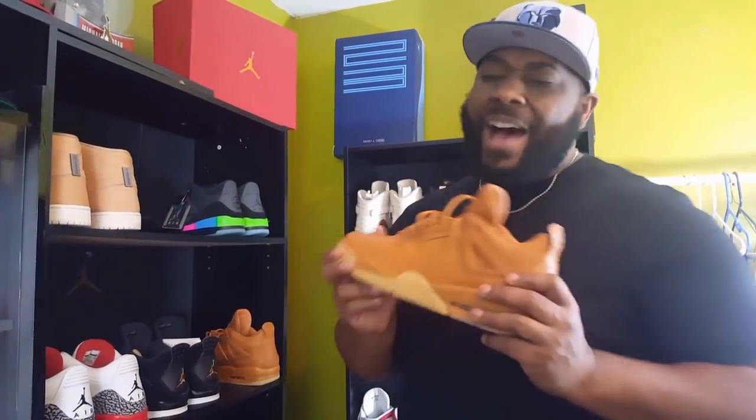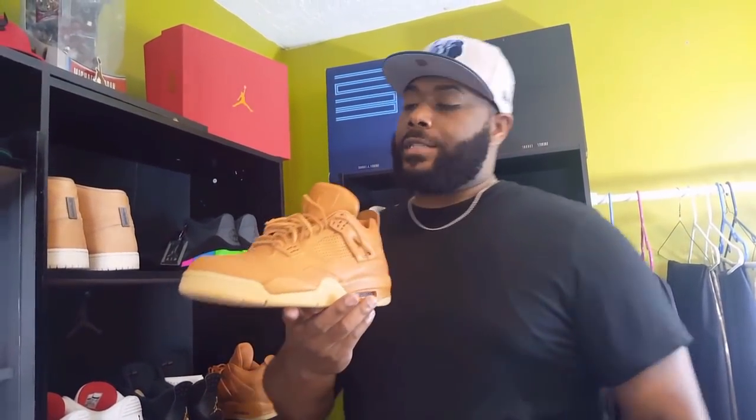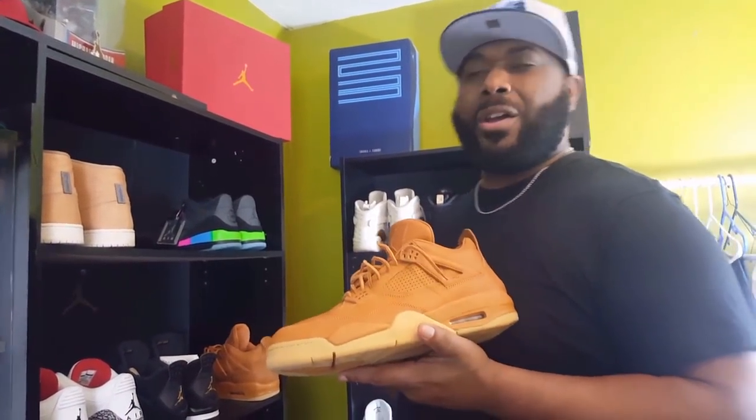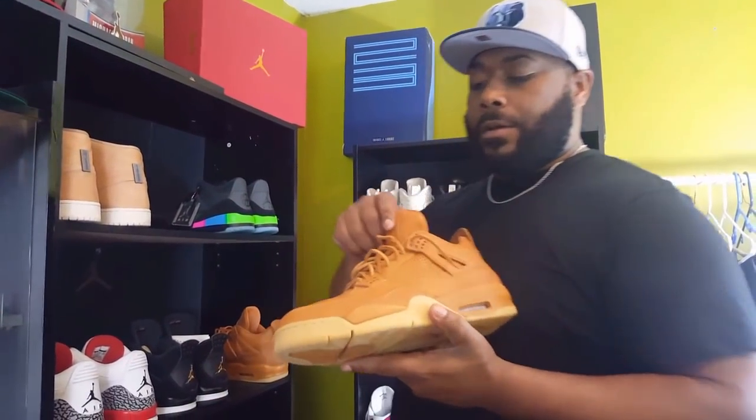My favorite four ever. Ever. Favorite four. These ginger things, man. Shout out to Unbreakable Kicks. They had them up here in the outlet up there, I think, off 83rd. Is 83rd Unbreakable or 87th? Correct me if I'm wrong. The outlet off there, up there in Chicago.